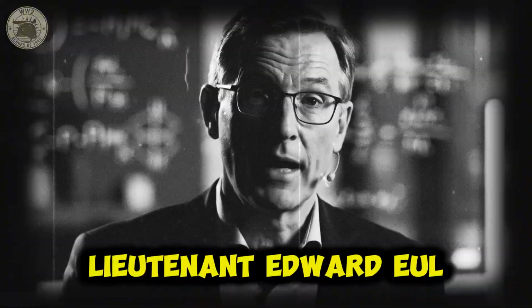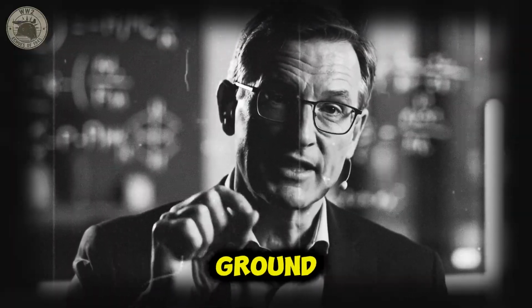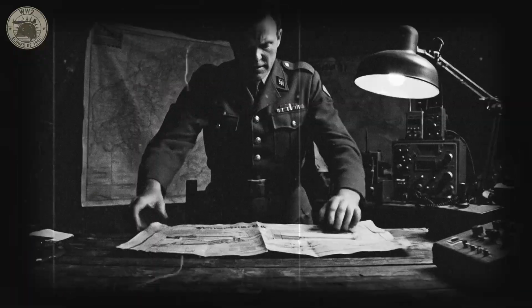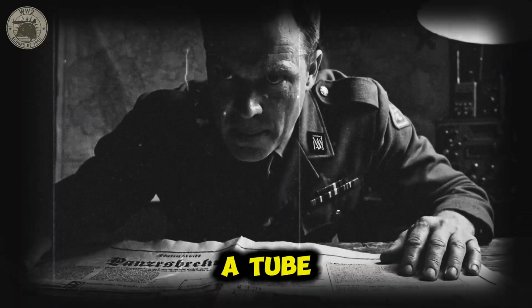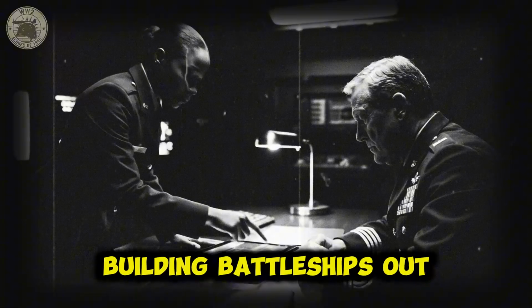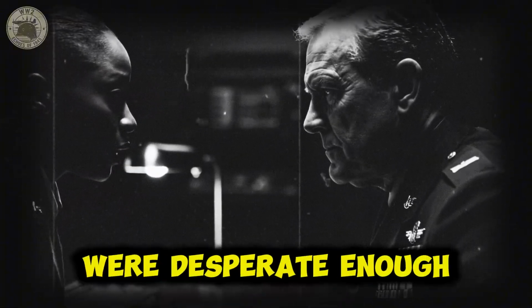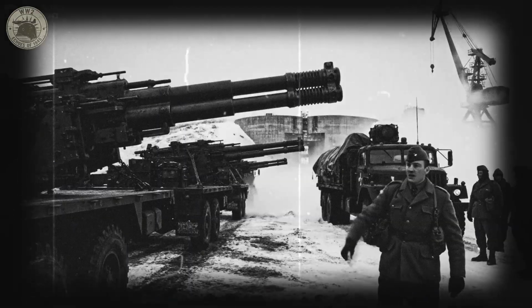Lieutenant Edward Ewell watched one of Skinner's rockets zip off unpredictably across the proving ground and muttered the question that changed everything. What if we don't throw it? What if we launch it from a tube? Skinner stared at him like he'd proposed building battleships out of cardboard. But both men were desperate enough to try anything that didn't kill its user on the first attempt.